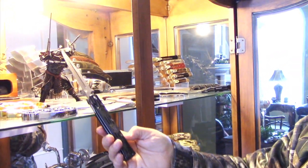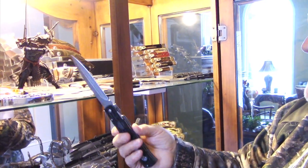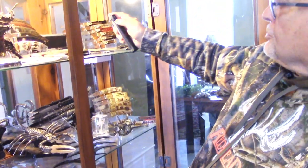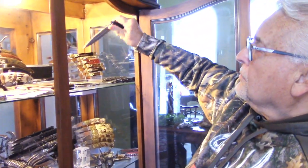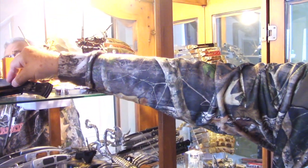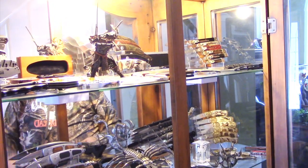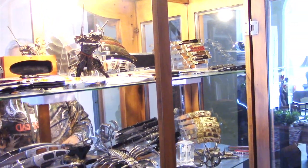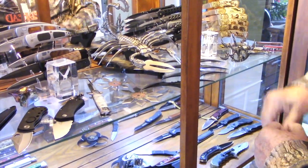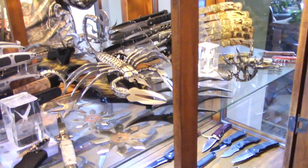This is not a switchblade. It's a Smith & Wesson, but it's got the dagger blade on the end. And because of its thumb screw opening, you can just open it with your thumb that way. A host of other military, SWAT team, SEAL team knives. Then down here is just a combination of knives and throwing stars. Here's some sort of a, what do you call it?